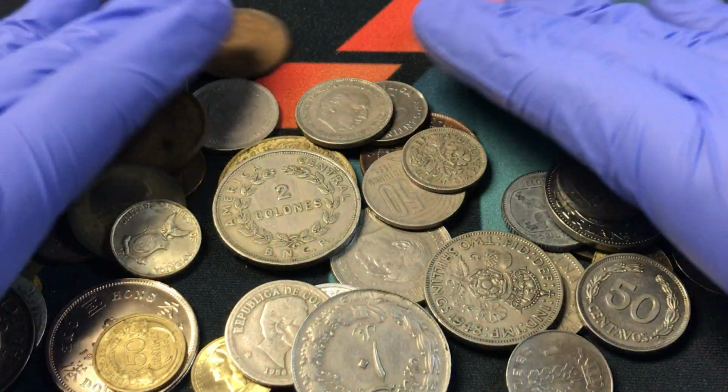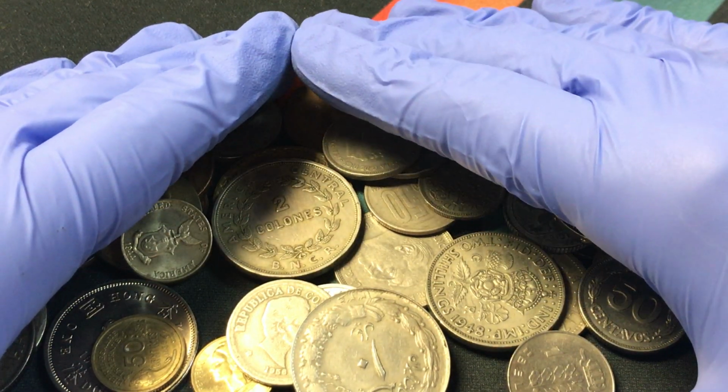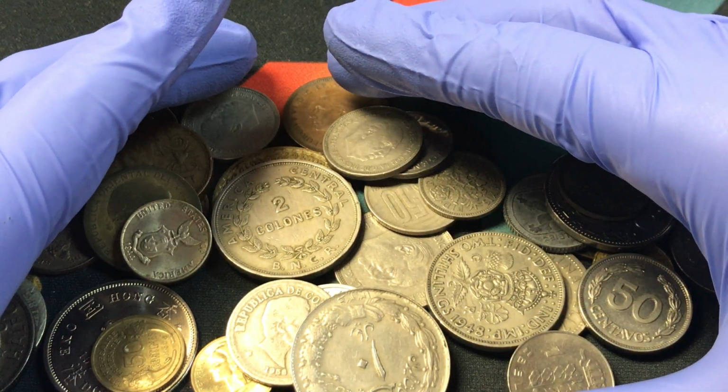Had another great hunt to wrap up this batch, and the next one I spent tons and tons of money on, so I think you guys are going to really enjoy the high quality of coins that will be coming out of those lots.